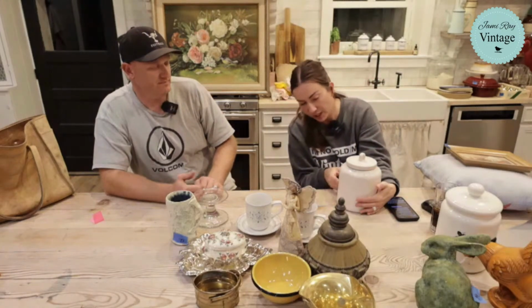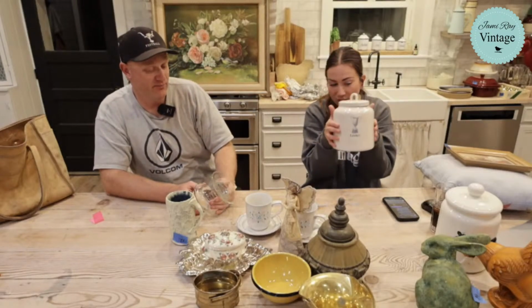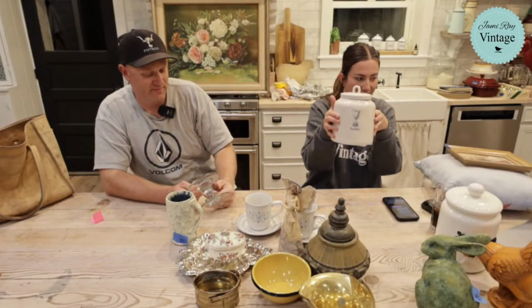And the reason why I got it is because I thought it would be cute if you had kids where they got rewards, or for a dog, you could put treats in there because it says reward on it. It was $3 and we're selling it for $18.95.